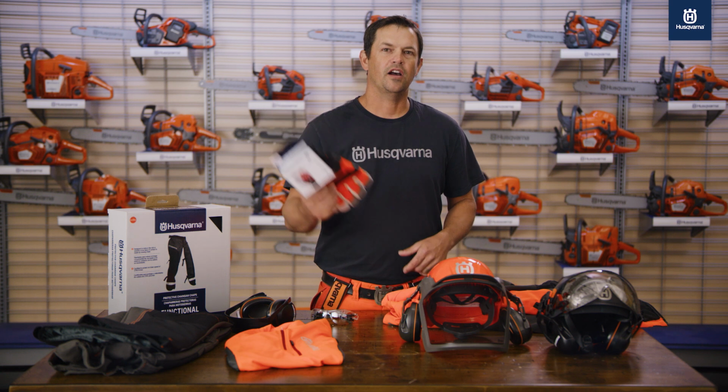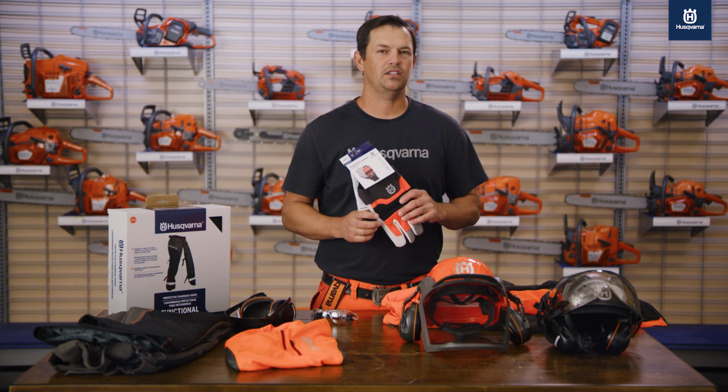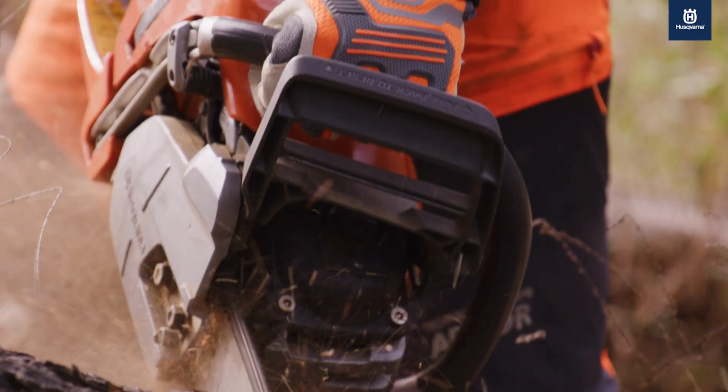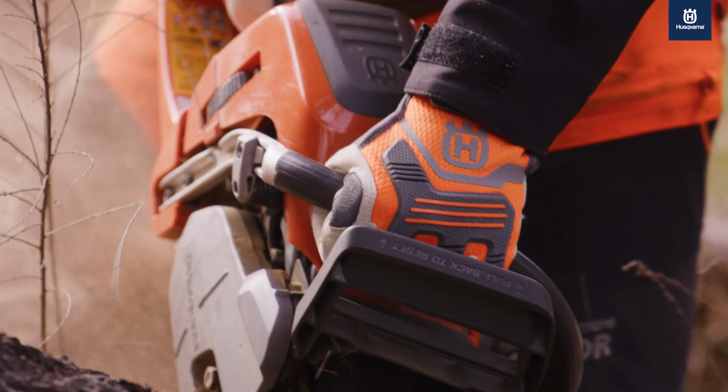Another protective requirement are gloves. They offer incredible protection from debris and nicks, from maintaining the chainsaw itself to possible kickback or other cutting injuries, as well as relief from vibrational fatigue.